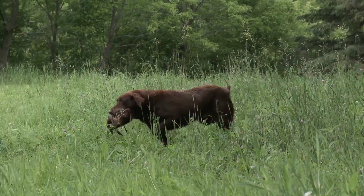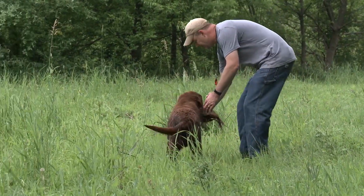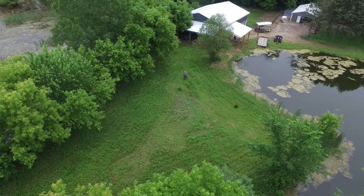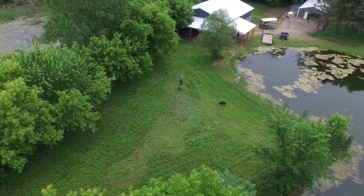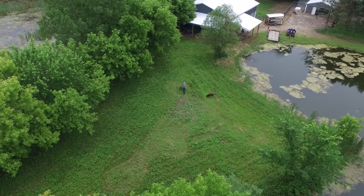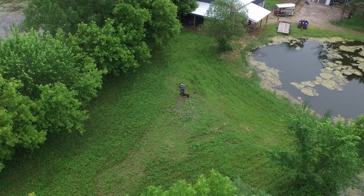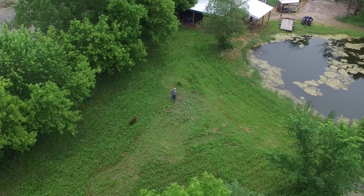Good boy, here. So now we're gonna take our 3 birds out. We're gonna set them a little bit further apart than what we did with the bumpers because we're only using 3, and set them at opposing angles of the field so that we're making the dog not just run down the middle, but actually go side to side and cover the entire field.